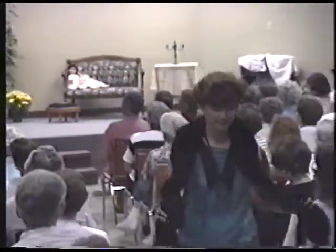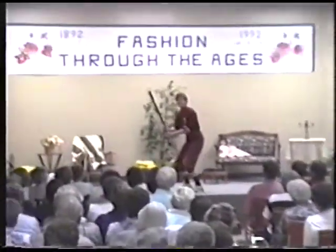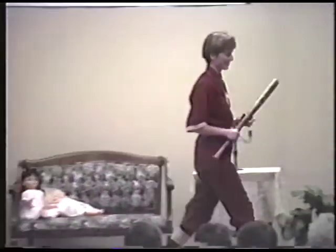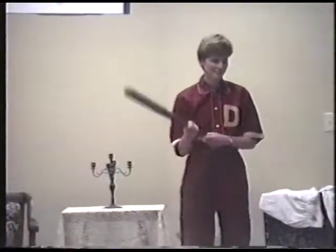In 1916, Bob Meadmore wore this baseball uniform when he played on the Dakota baseball team. It's worn today by his granddaughter, Jennifer Winters. Thank you, Jennifer.